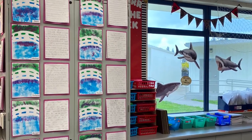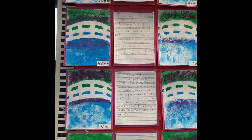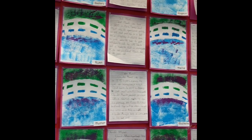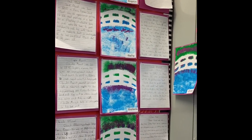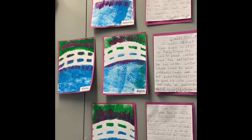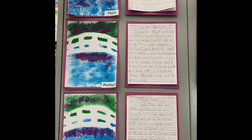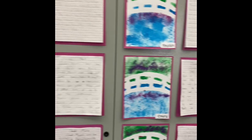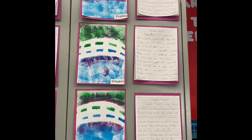Our art wall has been one of the things that have just brought me so much joy. This activity was done by Mrs. Howard with the class, and they got to study the artist Claude Monet, and they read about him and they looked at some of his different paintings, and then they got to do their own painting, and they wrote about different things that they learned about Claude Monet and how he would paint his pictures and where he lived and when he died and all of that. So this was a lot of fun for the students and for me to watch Mrs. Howard teach the class this art activity.